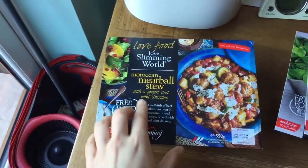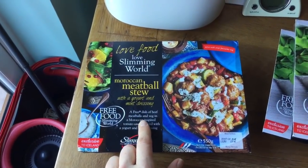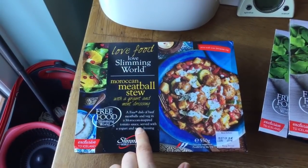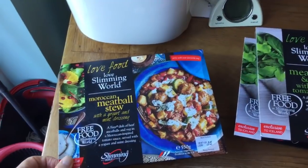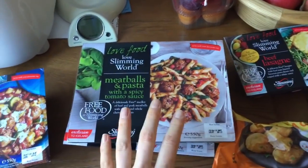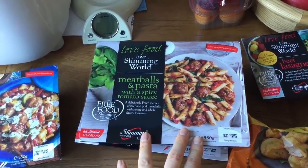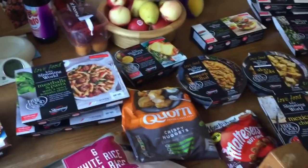Another new meal is the Moroccan meatball stew with a yogurt and mint dressing. A free dish of beef meatballs and veg in a Moroccan inspired tomato sauce served with a yogurt and mint dressing. So I'm really looking forward to trying that because I do like my yogurt and mint. And finally, I got 2 of another one of my favourites, the meatballs and pasta with a spicy tomato sauce. So that is my shopping haul today.